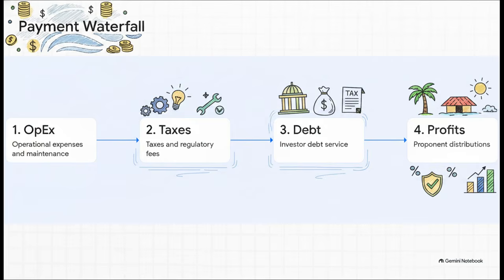Now, predicting revenue is one thing, but how do you actually guarantee order when the cash hits the bank? They use a strict payment waterfall. Step 1, operational expenses and routine maintenance are paid just to keep the lights on. Step 2, taxes and regulatory fees are cleared. Step 3 is you, the investor debt service. So your 13% ROI and principal amortization is paid out. Only after you are completely paid do we reach Step 4, where the project proponent can take their distributions or retain earnings. You are structurally positioned right ahead of the developer's profits.